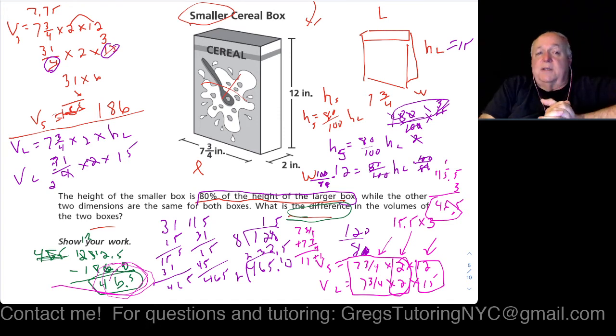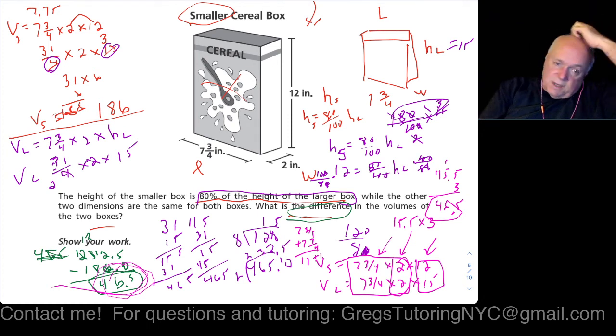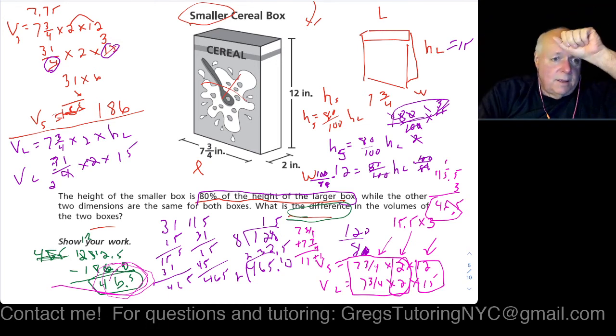No matter how you slice this, this was a geometry problem. It was in particular about the volume of a rectangular prism. It involved multiplication no matter what. So you can never avoid that, guys. And was there any? Yeah, the 31. So multi-digit multiplication. And it was a word question because you had to do that 80% thing. So it involved percent too on top of it. Yay. Okay, so those are the concepts behind that.